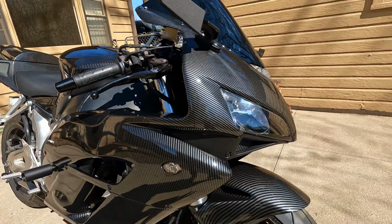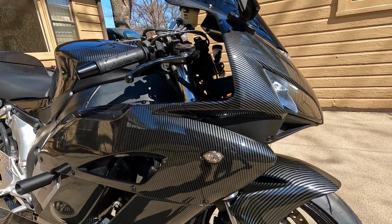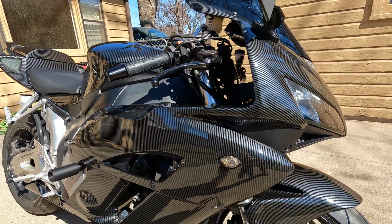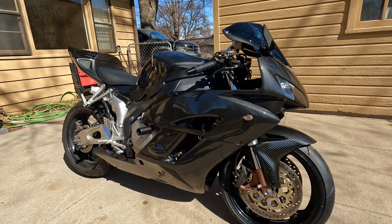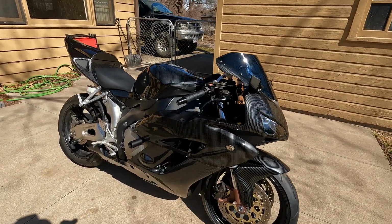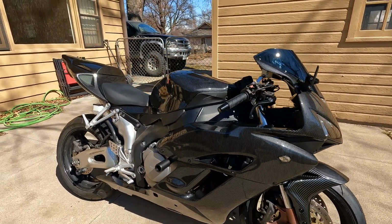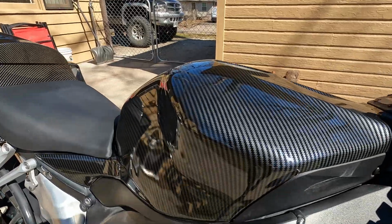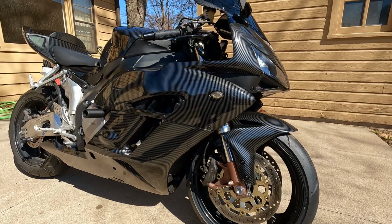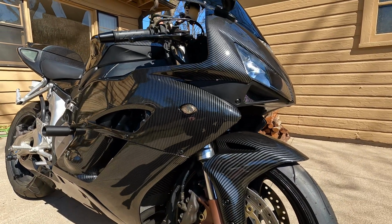Now the fairings, yes, we did a carbon looking fairing kit. It's 100% fake carbon fiber. We did not want to bury ourselves in a 2004, but even from 4 feet away, I can almost just reach out and kick the bike here, it does look like real carbon fiber. You really have to get in here to notice that it is not. It's just one of those things. I had to try it. I had to see for myself and know. And I'm very pleased with how it turned out.